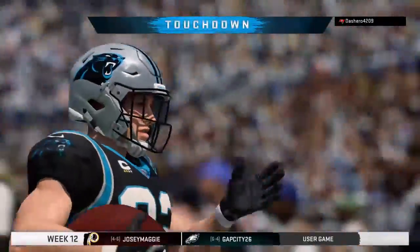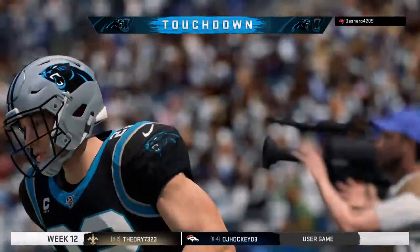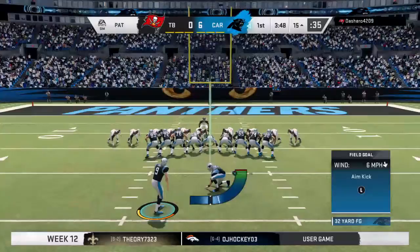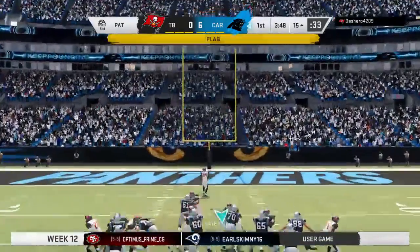And he is in. Touchdown, Carolina. Christian McCaffrey, his ninth touchdown of the season. And the Panthers take it right down and score on the opening drive.